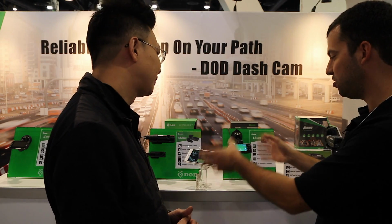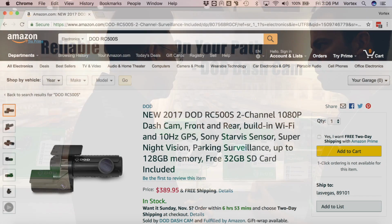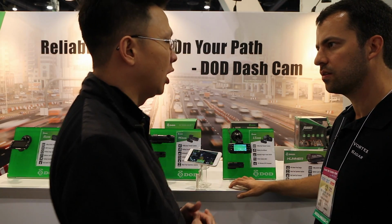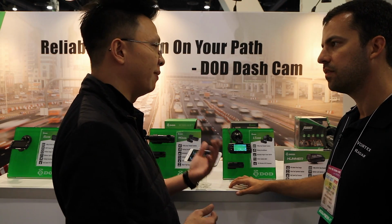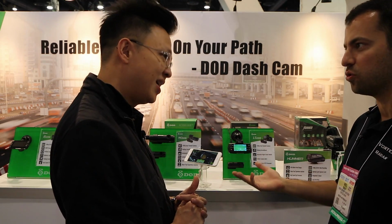Yeah. So with these two cameras, what about price points and availability? They're at the same price point. They're the same price. How much do they cost? They cost $389 US retail, and they're available on Amazon.com right now. Okay. And they will be available soon in tier 1 retail channels, such as Best Buy and Staples. Cool, so we can go online to buy them on Amazon now, and they're going to be in Best Buy and all the typical stores coming up.